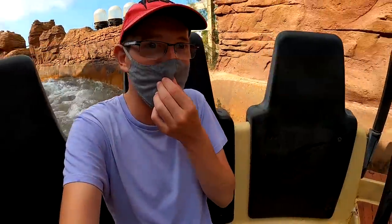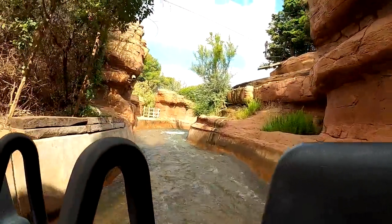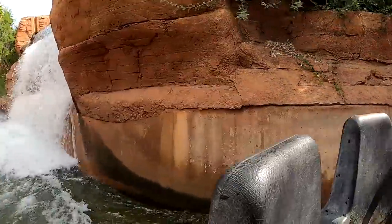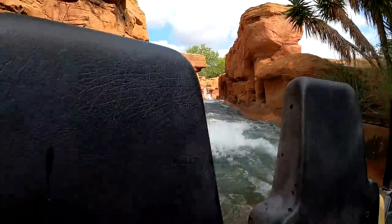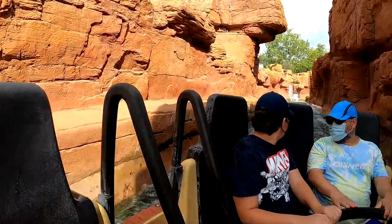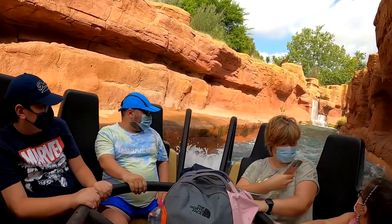Oh, here we go. Quite a bit of weight in the boat, so I'm hoping we might get some good splashes. Here we go down this main run now, in the Grand Canyon. But yeah, it's all nicely themed. All the trough, all the rock work. Waterfalls. Oh God, here we go. It's a nice day for it. Here comes the mega wave.